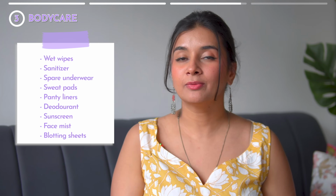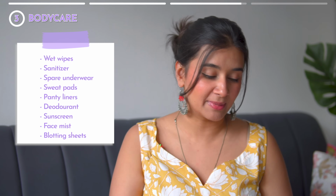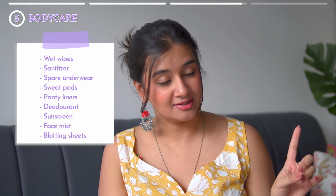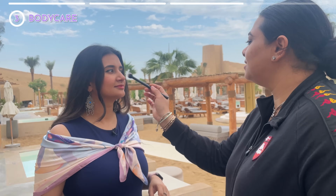So the things that I include in this are wet wipes, sanitizer, spare underwear, my sweat pads, my panty liners, deodorant, sunscreen, face mist, and blotting sheets. Oh, I forgot to talk to you guys about blotting sheets before. Blotting sheets are another summer skincare, self-care go-to because I do a lot of shooting. I have to put on makeup when I'm going outside, when I'm shooting, etc. Blotting sheets are so handy.